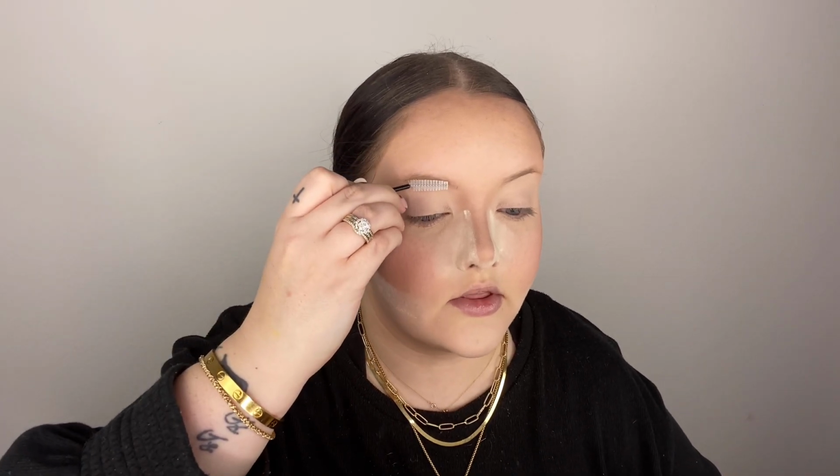I usually do brows next, and for that I'm going to be using the Anastasia Beverly Hills Brow Freeze and just a little disposable spoolie brush. I'm going to get some of that product out, and then I'm just going to scrape it onto the back of the lid so I can work from there. I don't want it to dry up. I'm just going to take some of that product and apply it to the spoolie. Make sure it's nice and evenly coated. And then I'll just run that through my brows.